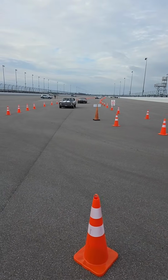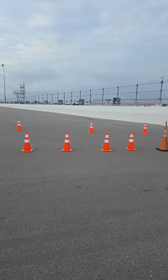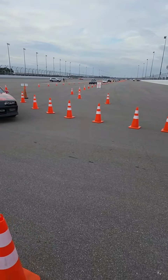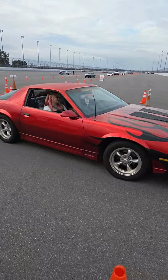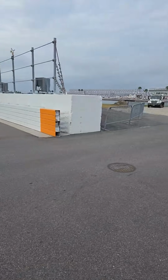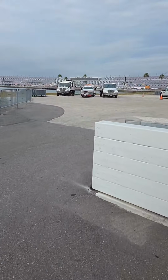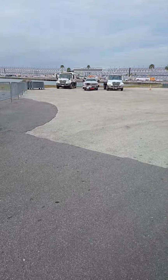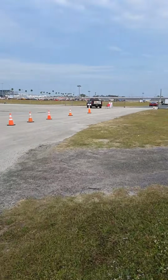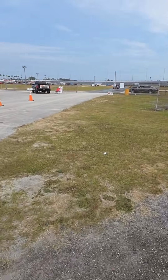All right, so we're going to move back up to my, well, semi-regular spot. Let's get around this corner. There we go. Right there is the only gate that the cars are coming through right now. I don't know if they're coming through the Gate 4 tunnel yet.